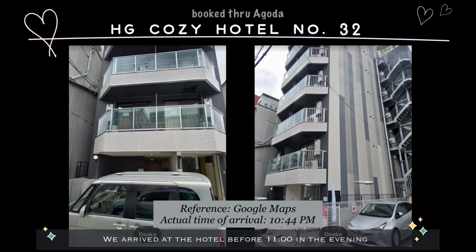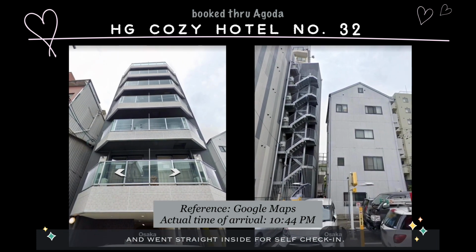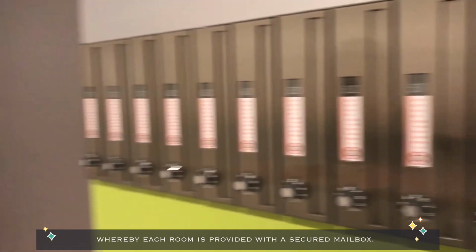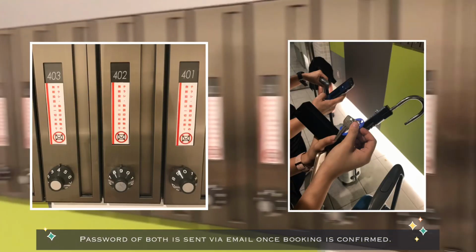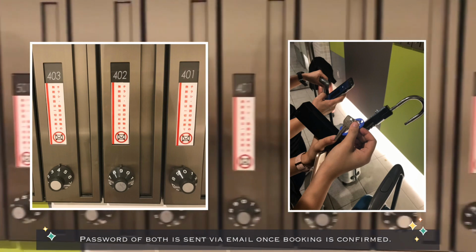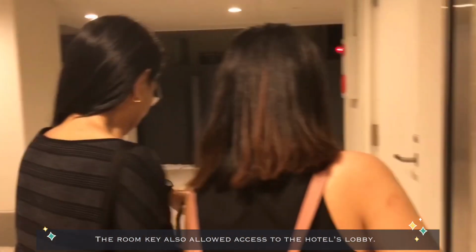We arrived at the hotel before 11 o'clock in the evening and we went straight inside for self-check-in, whereby each room is provided with a secured mailbox. Inside the mailbox is a key box which contains the room key. Password of both the mailbox and the key box are sent via email once booking is confirmed. The room key also allowed access to the hotel's lobby.